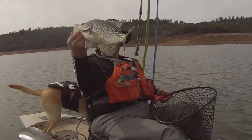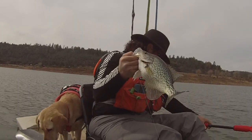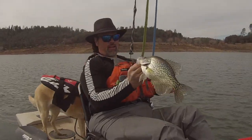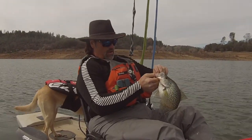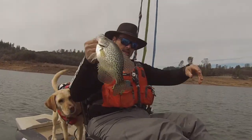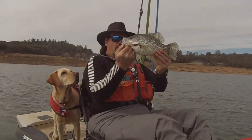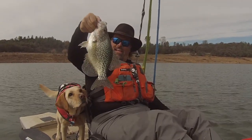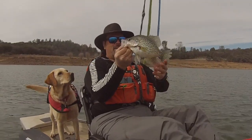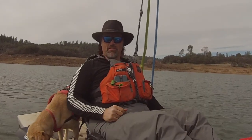Look at that. That's a nice fish. Man, that is a nice fish. He jumped all over that little bug. Little bug with a little piece of worm on it. That is just one handsome fish right there. Look at that. That's, I don't know, well over a pound. He's hefty. What do you think, Lucy? You like him? You take him home? We'll get this guy back in the water. There he goes. Awesome.